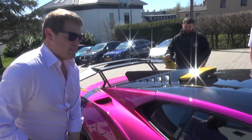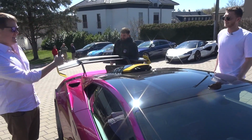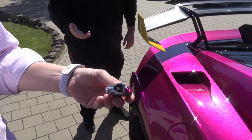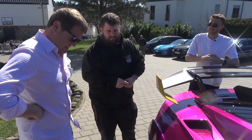So there's one thing I do need to do, which is give you the key. A lovely kind of key that could be for an Audi A3 or something. Well, Tony, you're in charge of the kit, so it has a Lambo badge on the end. Key is for you, sir. Thank you, sir. Looking forward to the drive.